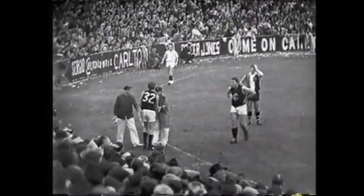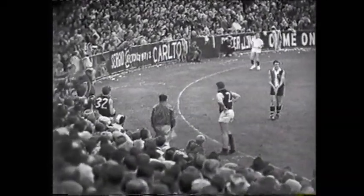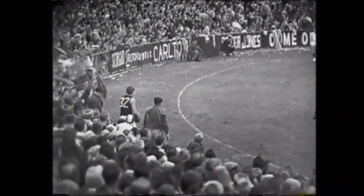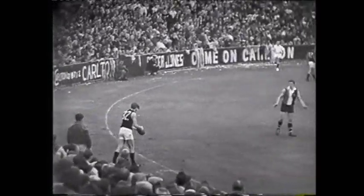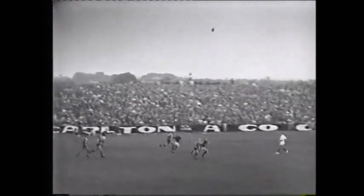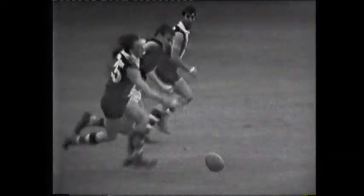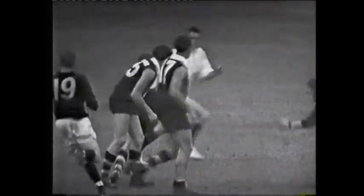And Brian Quirk has the ball. We're about a half a minute into the time-on period. Carlton lead by 1 goal. Here is Brian Quirk. He'll put it right up into the goal square. Oh, it's a shocking kick, the worst I've seen him kick. And we see Adrian Gallagher almost marked the ball. He can't now. Griffiths tries to kick it off the ground. It's smothered, picked up by Dowling.